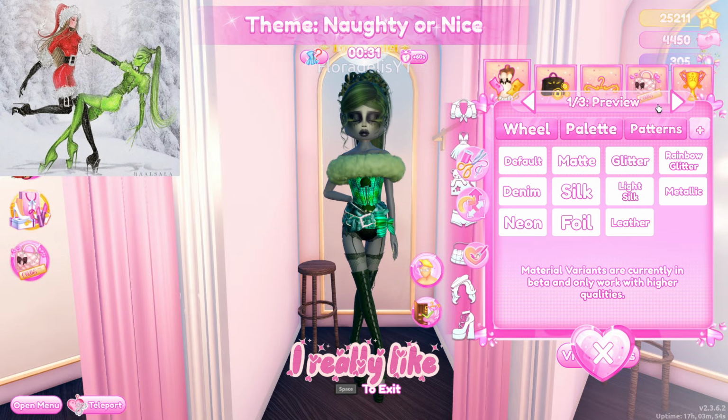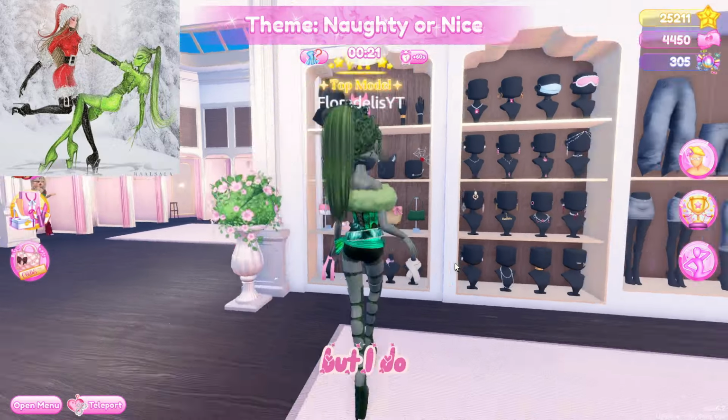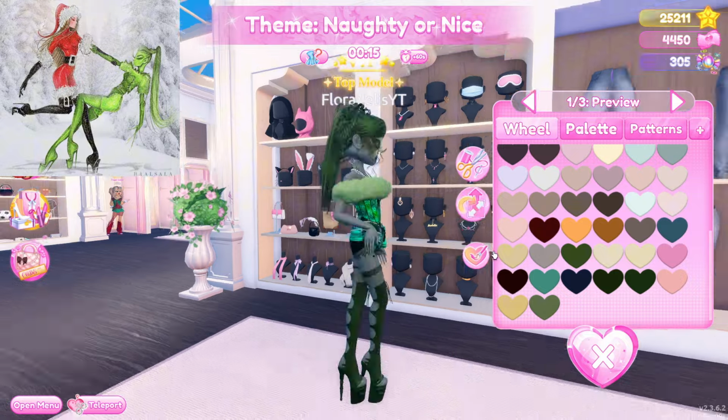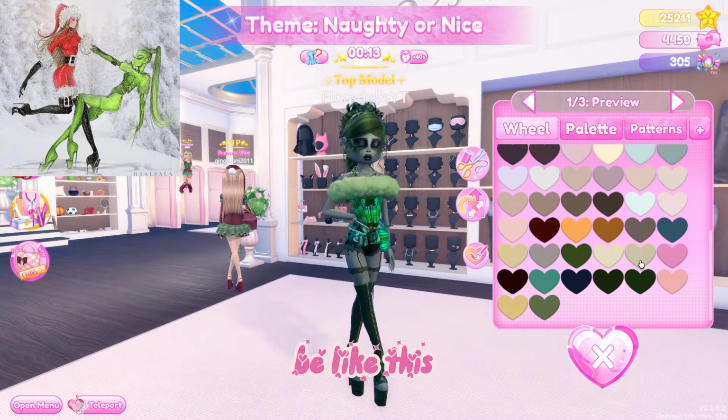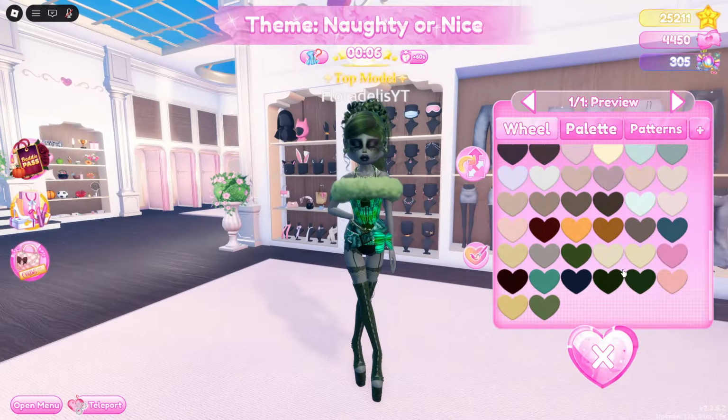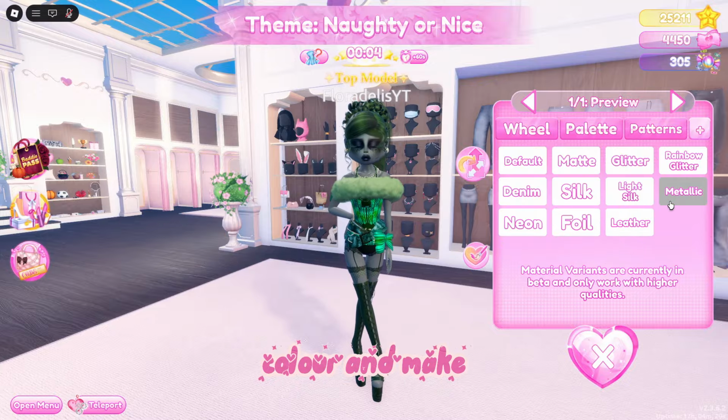And then I know she's not really wearing much jewelry, but I do want to add a little bit. So maybe we can just add like this and maybe this, and this can be like this greeny gold color, and we'll do these for the gems, and then maybe some little earrings this greeny gold color and make them metallic.